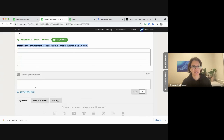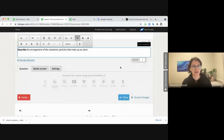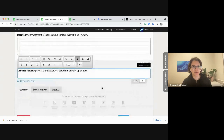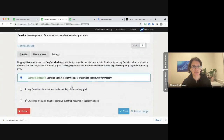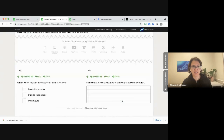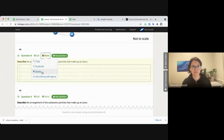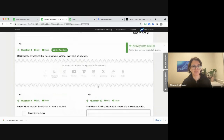I'm going to copy the text here, paste it here. Now that was a key question, so I want to make sure that this one is a key question too. I'm going to click done. And then I can remove this one, and I've given my students the option for how they want to respond to this.